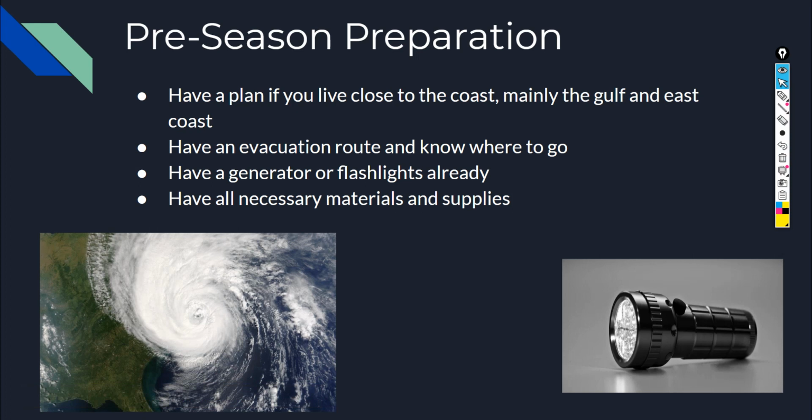Just have that in case we have unexpected, really early storms and you have yet to come up with a plan. What that plan means is have an evacuation route and know where to go. If you're not evacuating, like in a tornado, you want to have a plan, like going to a little bunker or a basement or anywhere. Have a specific room or area that's really safe, possibly on your lowest level, and have an evacuation route. So if it's coming, you know where to go: go to a specific room and meet up with your family.